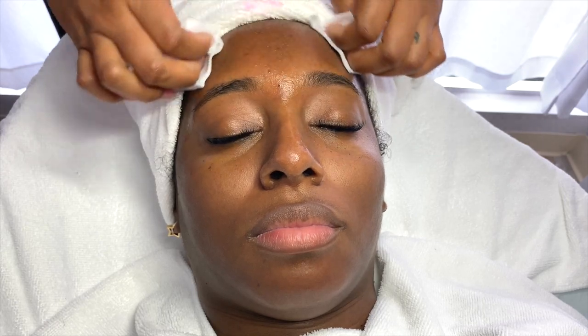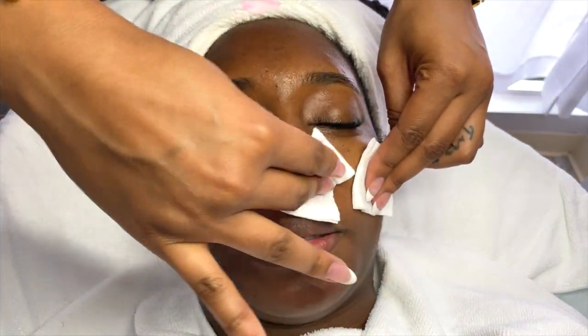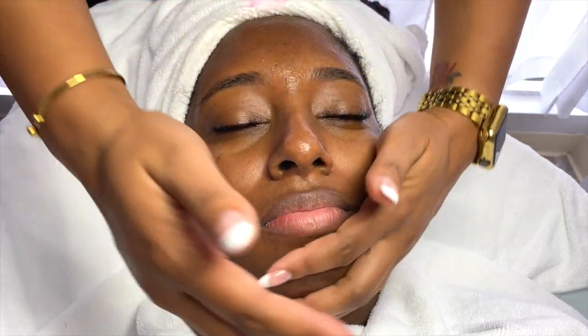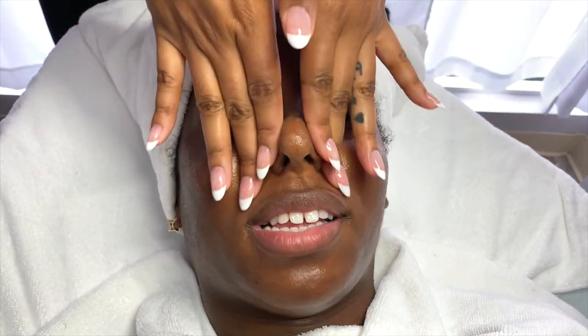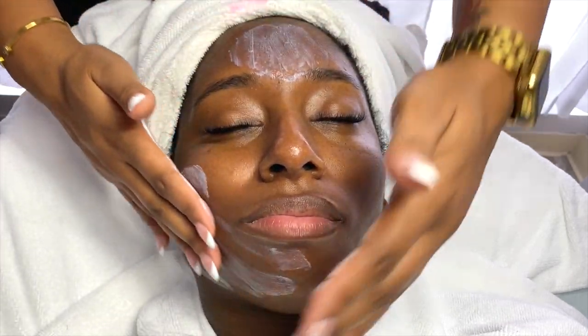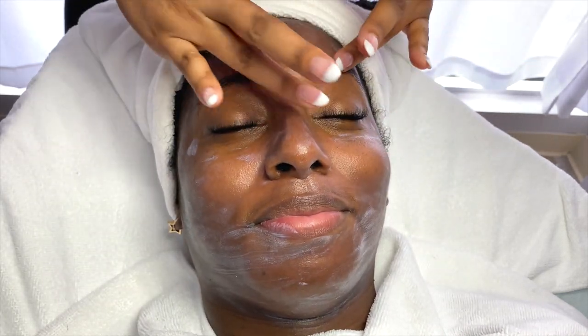To tone her skin, I'm going to use the Skinscript Cucumber Toner. I am now going to apply the Skinscript Ageless Hydrating Serum. And on top of that, I'm going to apply the Hydrating Moisturizer by Skinscript, as well as the Image Daily SPF, and this is the Matte SPF.